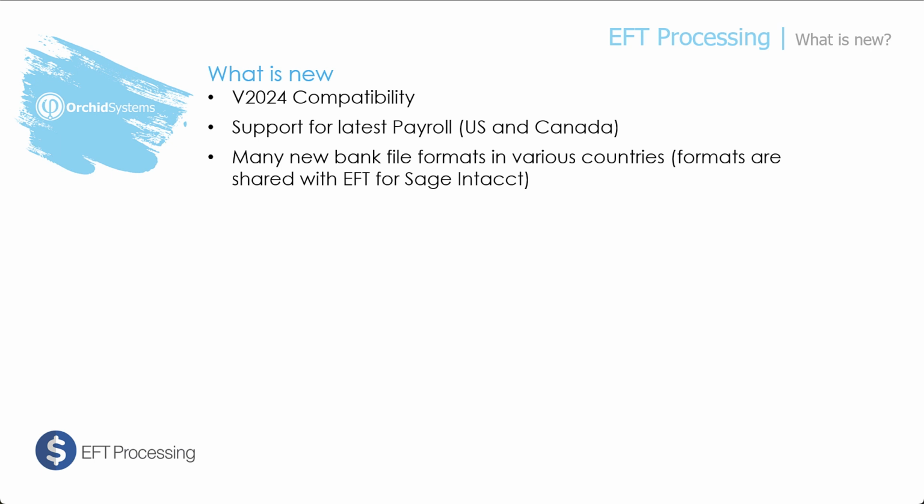We have added many new bank file formats in various countries for both Sage 300 and Sage Intacct. A reminder that the formats are shared, so every time we add a new format for Sage Intacct, it also becomes available in Sage 300, and all the Sage 300 formats are immediately available for Sage Intacct.